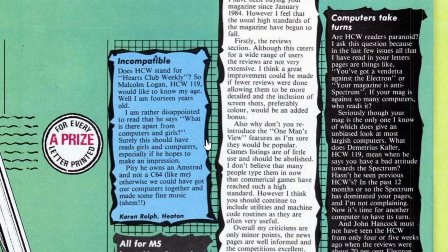I really hope Malcolm Logan was a similar age. She goes on to say, "I'm rather disappointed to read that he says, what is there apart from computers and girls? Surely they should have read girls and computers, especially if he hopes to make an impression." And she rounds off by saying, "Pity owns an Amstrad and not a C64 like me. Otherwise we could have got our computers together and made some fine music." Karen was clearly a woman of exquisite taste.